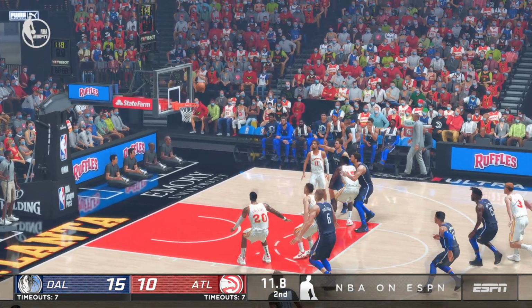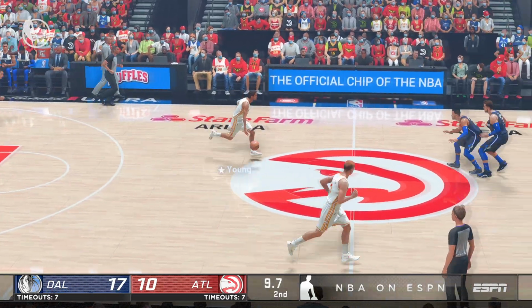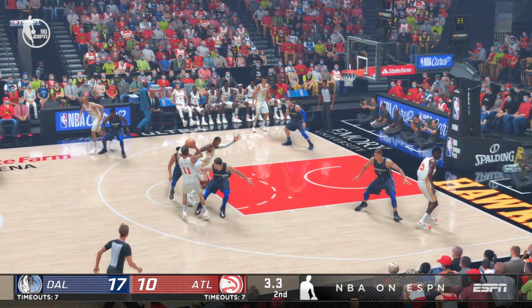The 15-footer, and it's in after a nice bounce off the right side. And it's 6 points for Luka Doncic. Taking exactly what the defense gives him. Doncic exploiting whatever he sees out there. Does a nice job seeing the game.